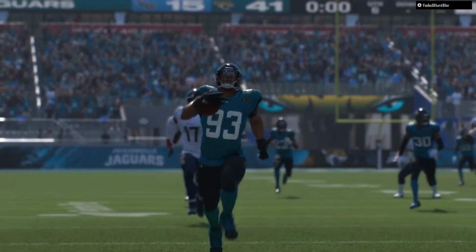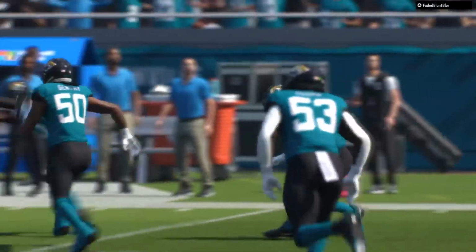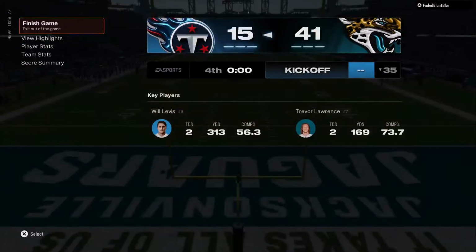So for Jacksonville, it's a much-needed victory as it gets them back to 2-4 on the year. And they'll get to stay home again next week. Meanwhile, for the Titans, the loss will drop them to 4-2 on the year. And they'll get a chance to redeem themselves at home next week.